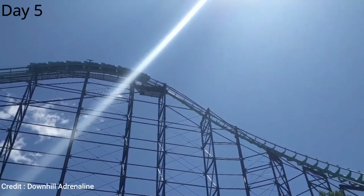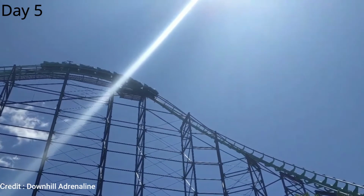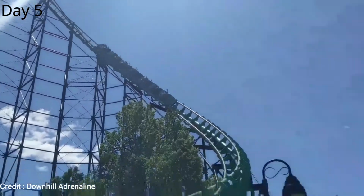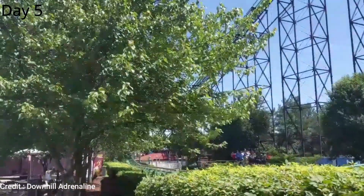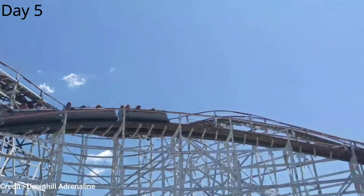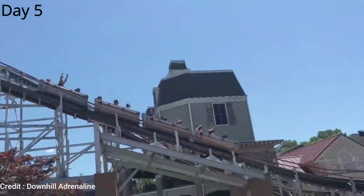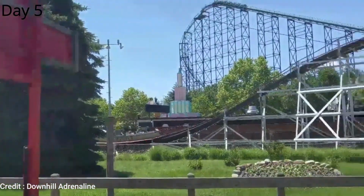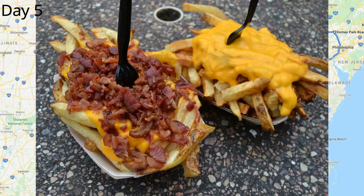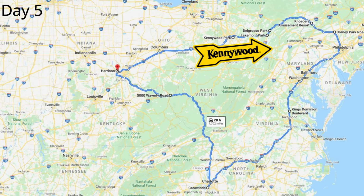Kennywood is another historic park with a lot of character. It has unique attractions such as the Noah's Ark walkthrough and 3 of the most historic coasters still in operation, those being the Jackrabbit, Thunderbolt, and Racer. These coasters were a lot of fun, but you can't forget the other 2, Phantom's Revenge and Exterminator. These 2 stole the show, and we were able to take multiple rides on both. We finished our soggy day at Kennywood with a plate of potato patch fries, and then hit the road for home.